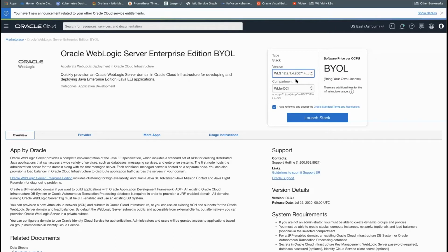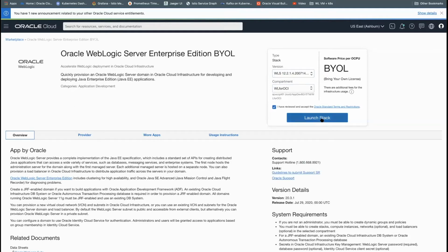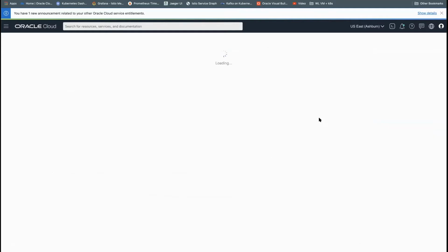12.2.1.4. Here, there is a compartment, WebLogic for OCI. As I mentioned, it's a logical isolation. I had created that compartment earlier, but if I wanted, I could actually change the compartment here. But let's use the one that I have created for the purpose of this demo. I'm going to launch my stack.